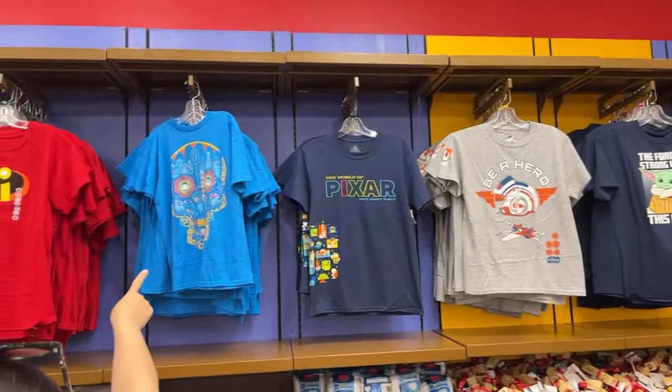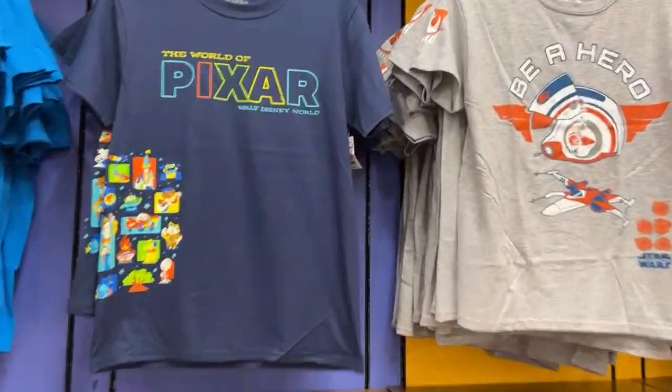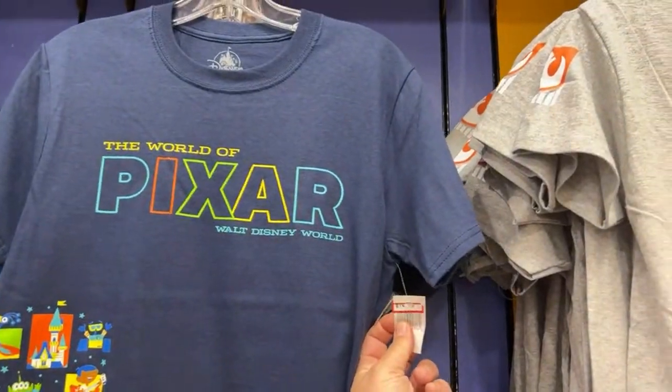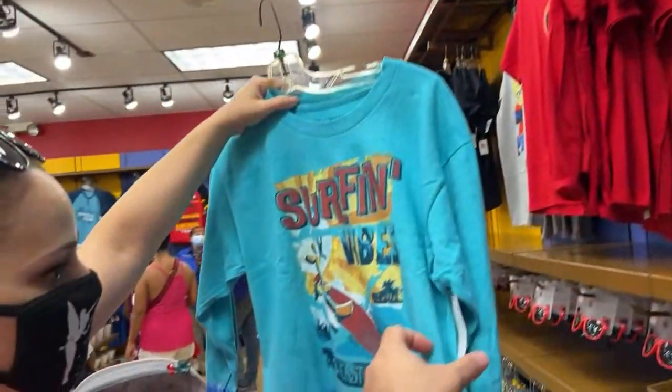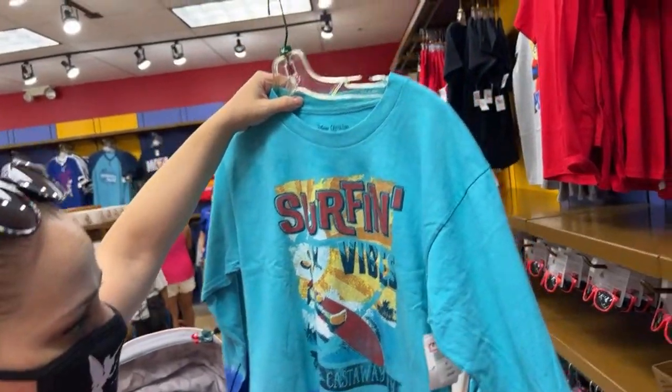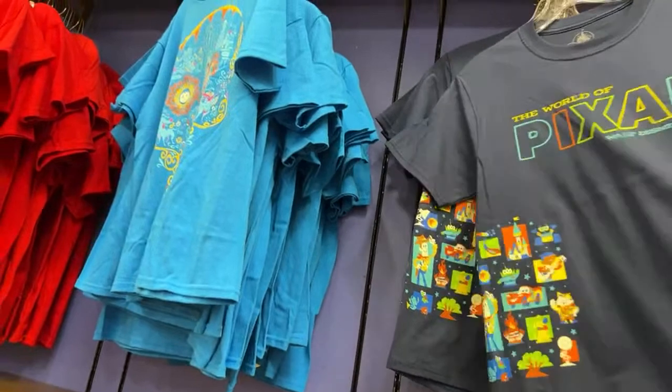Huh. That's a Coco t-shirt. I'd like to take a look at some of the shirts to see what they're priced at. $14.99. See, something like that used to be... Yeah, how much is it? Long sleeve? $12.99. See, this one's a little high, though, $14.99. Something like this used to be like $9.99, right?